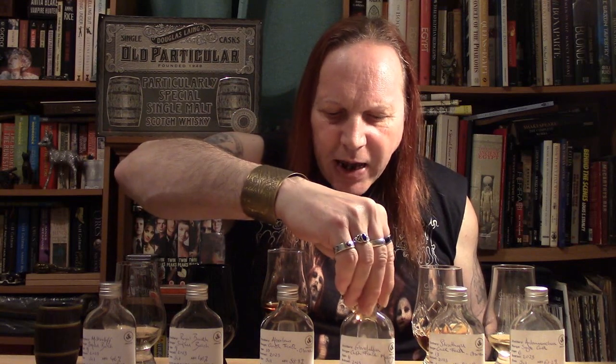Next one we'll be looking at is the cask finishes Glendullan. Yeah, just my little joke there. So this was an 11-year-old distilled in 2011. It's cask number 367834, and it has spent 10 months finishing in ex-first fill Malaga hogshead.